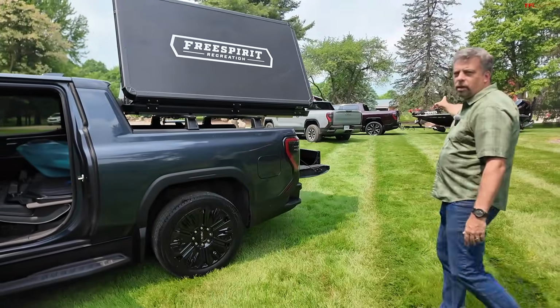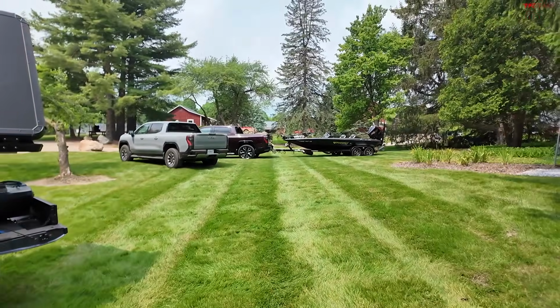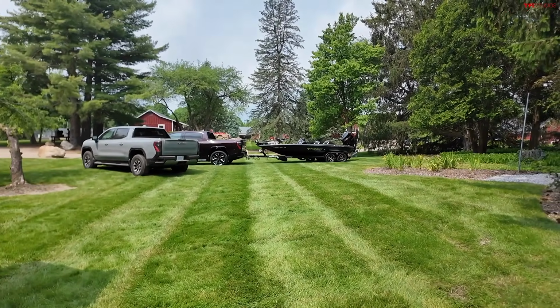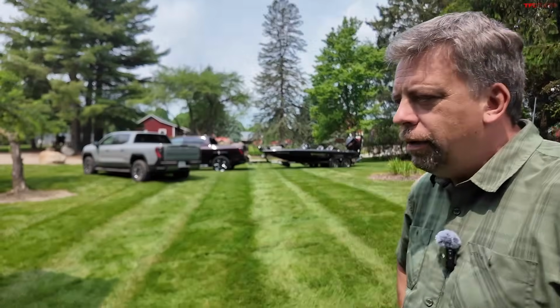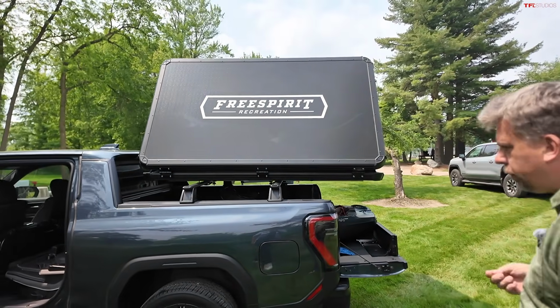But you can see a trailer behind that Denali right there, kind of a light fishing boat. But I could tow probably heavy locally, maybe an hour away, maybe going to the lake with a camper or a boat. So that's kind of the use case I think that you can use this for.